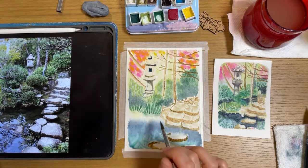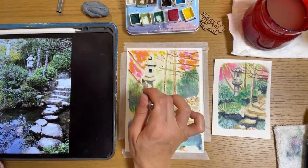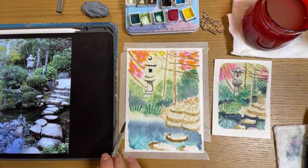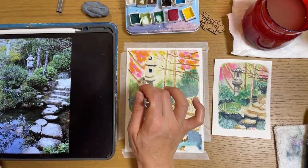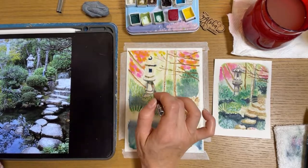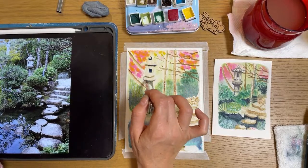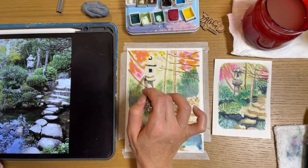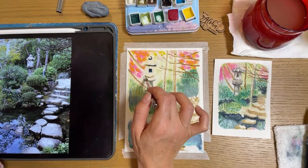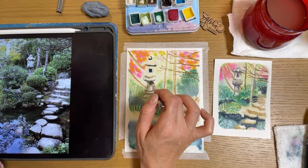It's not very straight. It's so funny because right now I'm not painting and I'm looking straight at my painting. When I'm painting, I'm looking at it at an angle, so I can already see, I can tell that my lantern is pretty wonky, but that's okay.